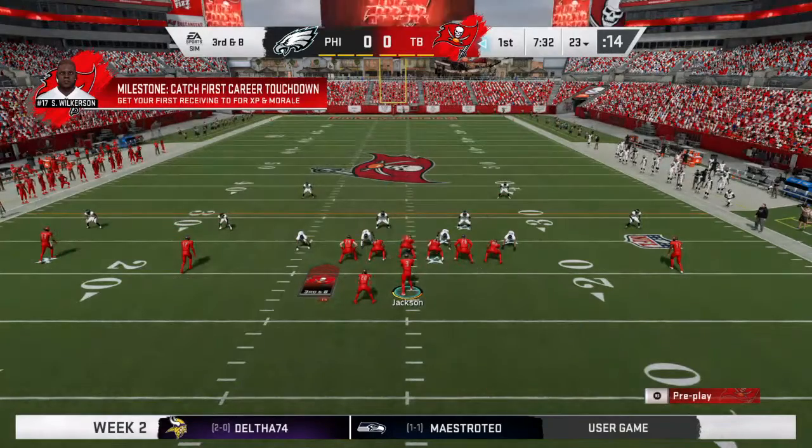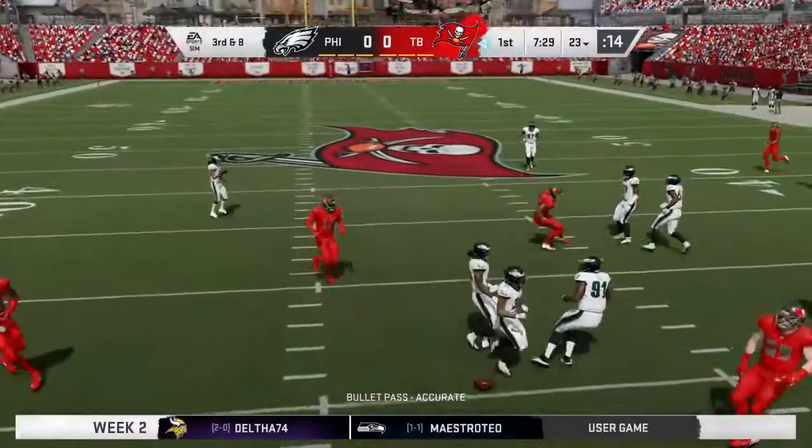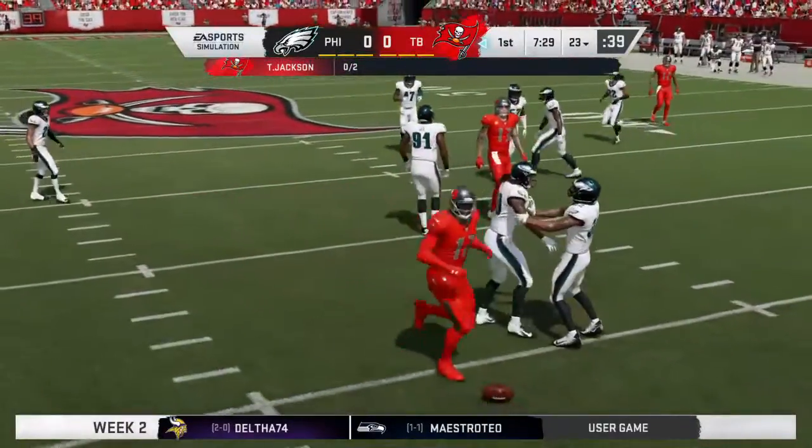By the way, where did the grasshopper thing come from? I know it's been around for a long time. Yeah, you know, I'll have to tell you that some other time. All right, back to football.